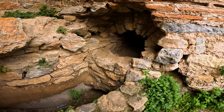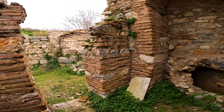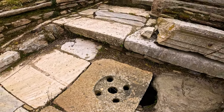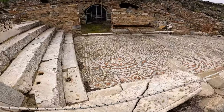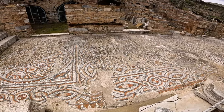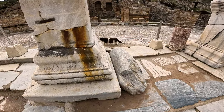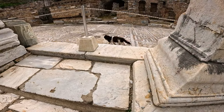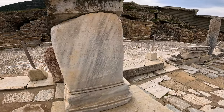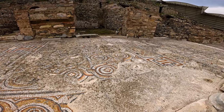Was this some kind of sewage system? Or an aqueduct just running through the house? This place was advanced, man. Ancient drain. Oh wow. Look at these incredible mosaic floors. Incredible patterns.